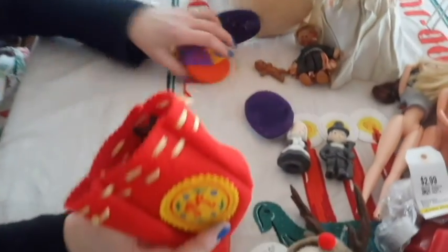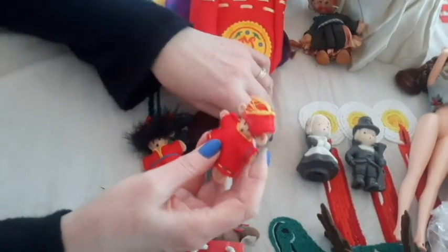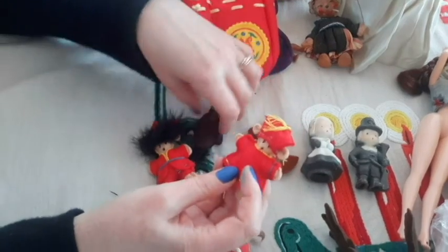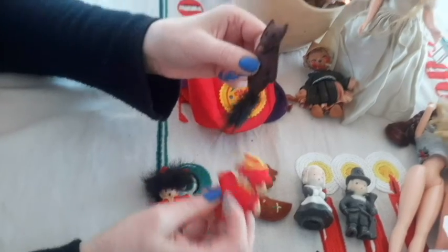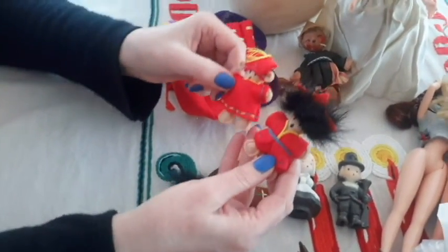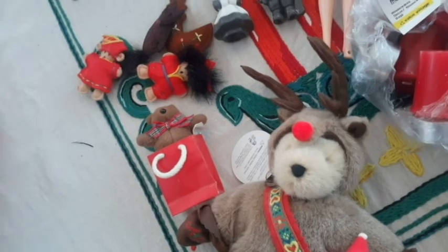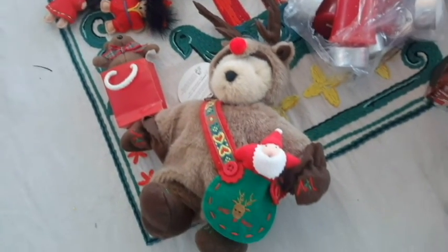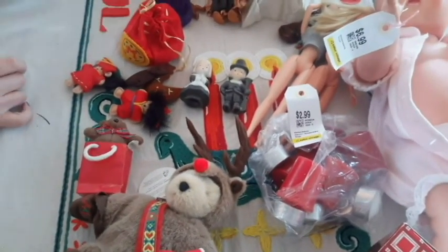Helicopter head, Conky. This is Santa's bag, and it's got little things in it. Oh, God, that's so cute. What's that? Oh, a squirrel. Bears and stuff. Oh, gosh, this is really cute. They had some other Muffy stuff, but nothing as cute as that. They had the Highland Fling and a summer outfit, but I like the Christmas stuff.